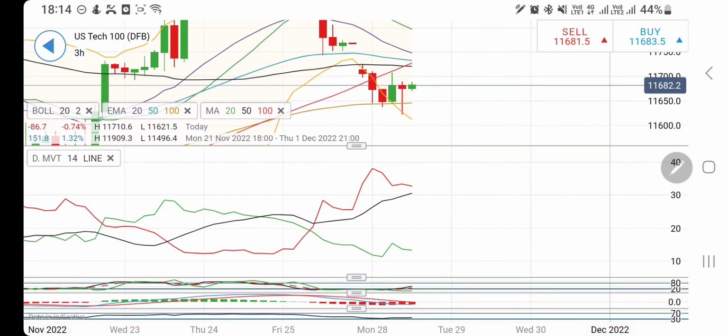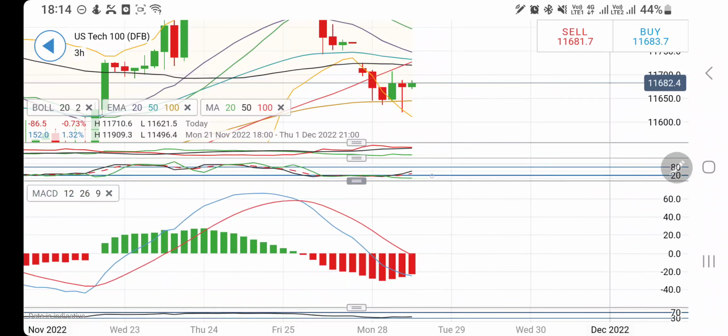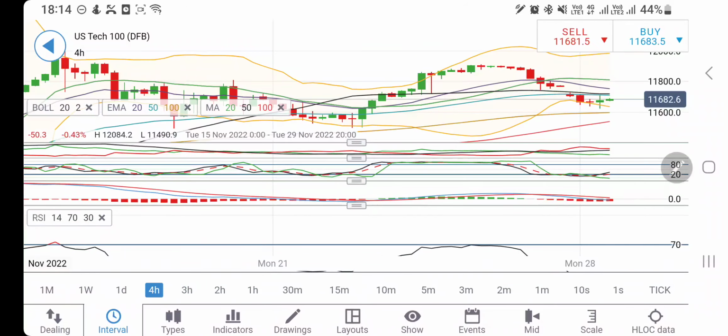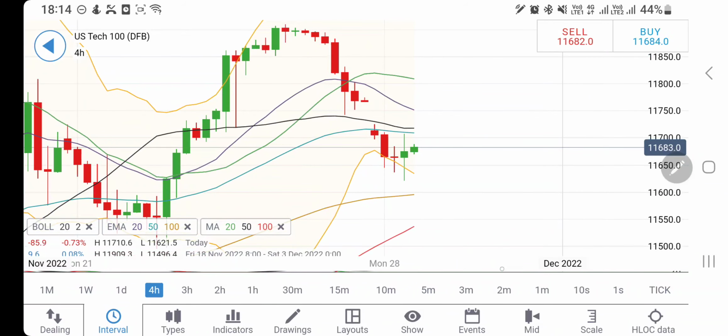The directional movement is divergent and bearish. The stochastic was oversold and trying to recover here. The MACD is bearish, trying to converge. The RSI is trading at the bottom. And if you look at the 4-hour charts, now look at the 4-hour charts.